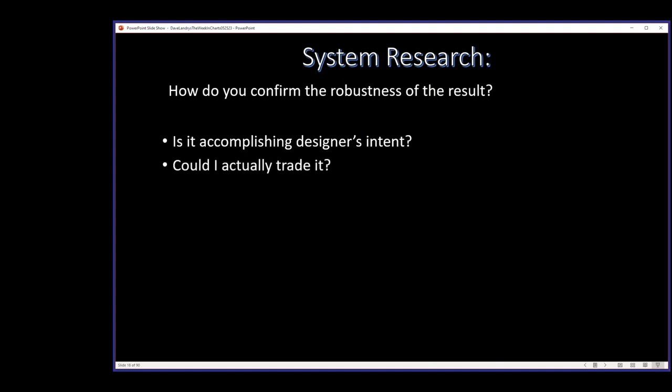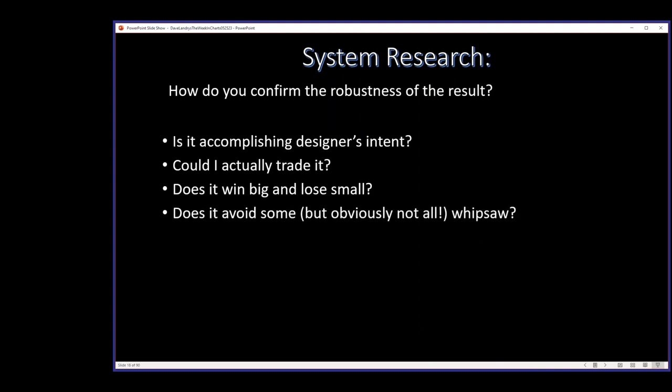Now, can you actually trade it? That's one thing you need to think about. There's some stuff out there that might work, but it would be very hard to follow. The biggest question you probably need to ask is, does it win big and lose small? And can you put a little money management on top of it to make sure it does that too? Does it avoid some, but obviously not all, whipsaw?